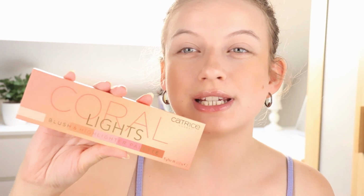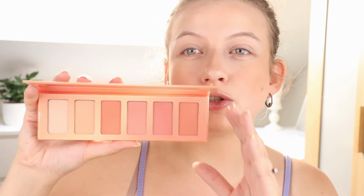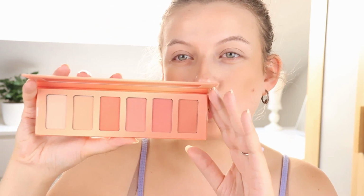And then the other option that I have for the cheeks is this Coral Lights Blush and Highlighter palette. So this is really new. Nothing they had before. And this palette has 2 highlighter shades and 4 blushes. Online, I couldn't really tell what kind of shades were in here. It was different when I saw it in real life than what I saw online. So I was a bit unsure, but I was intrigued enough.